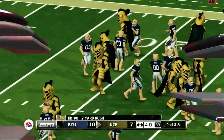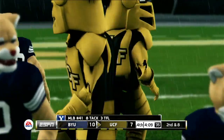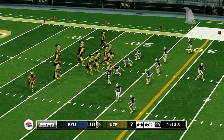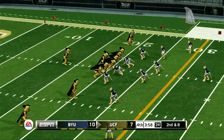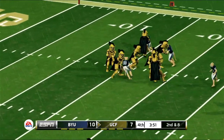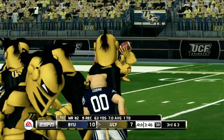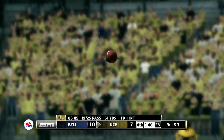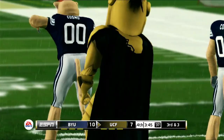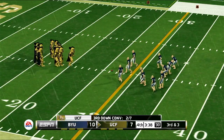He makes it out to maybe the 20-yard line. That's a gain of one. That makes it second and eight. From their own 20-yard line, second down. Hit and taken down. That's a gain of 6 on the play. That makes it third and three. Third down, and they're going to need about 3 yards to pick up the first down.